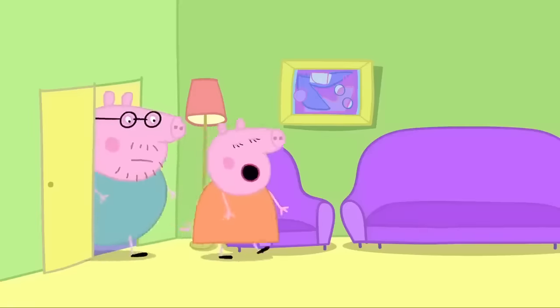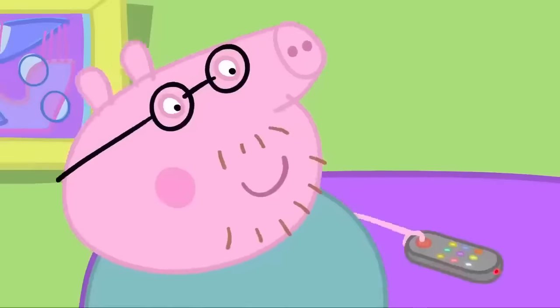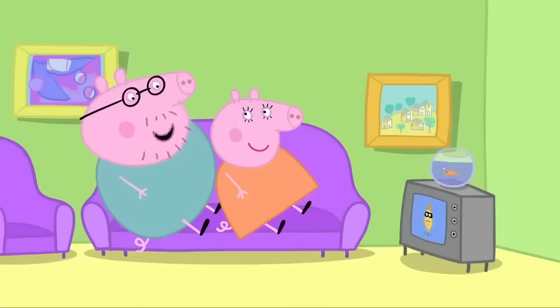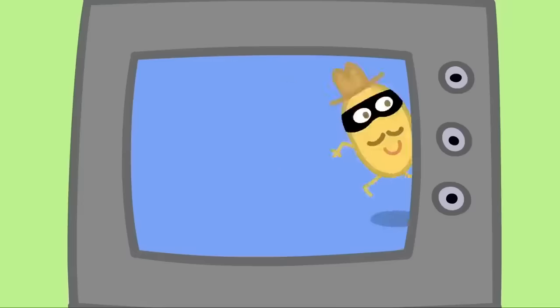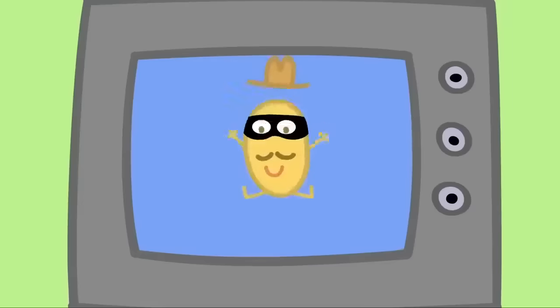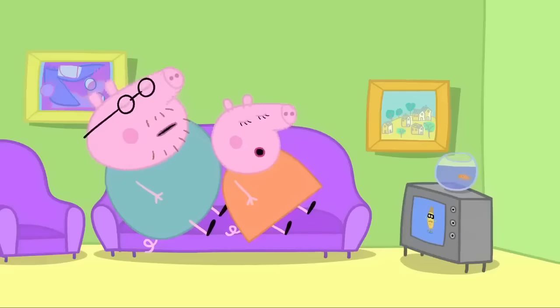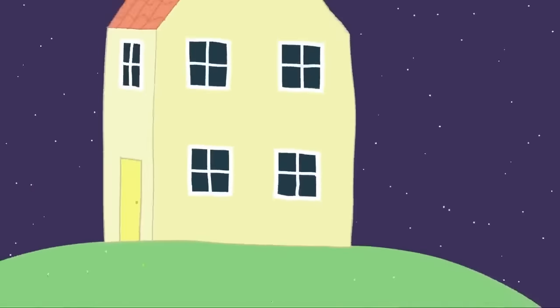Now Peppa and George are asleep, Mummy Pig and Daddy Pig are going to watch some television. And now it's time for the amazing Mr. Potato. I've been looking forward to watching this program. The amazing Mr. Potato is always ready for action. He runs fast. He jumps high. He never sleeps. It is bedtime for Peppa and George. And it looks as if it is bedtime for Mummy and Daddy, too.